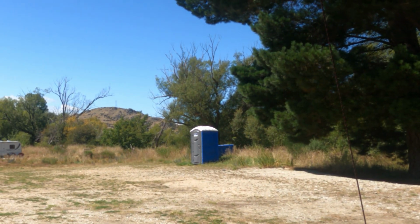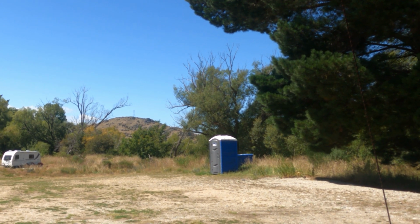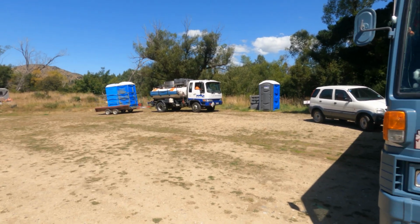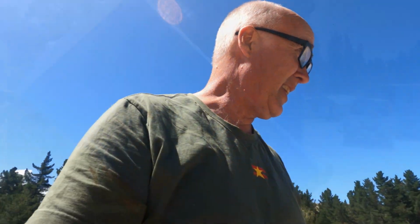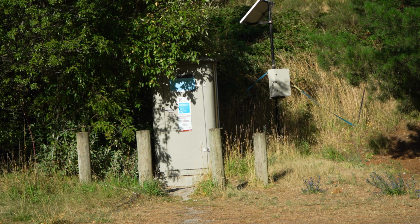The night before we arrived here, the wind blew like crazy, and they've put in a couple of extra portaloos over here because there's only one toilet in the area, but one blew over. There's the truck man to sort it out. There is another permanent toilet here, but I have to say I haven't been game to use it.